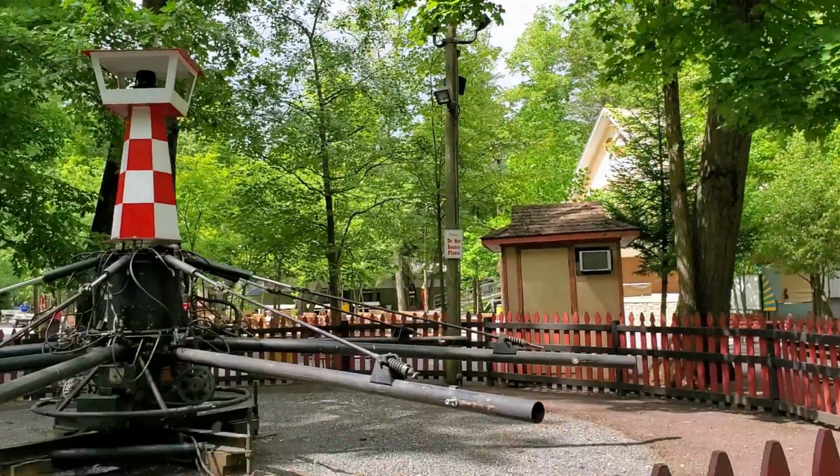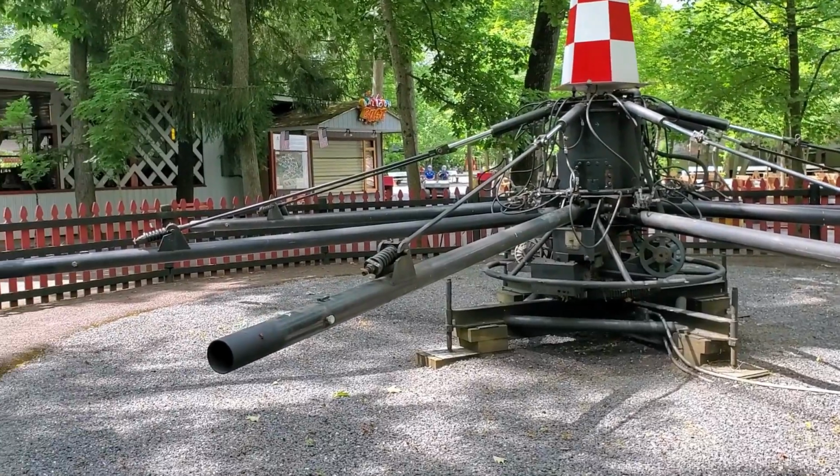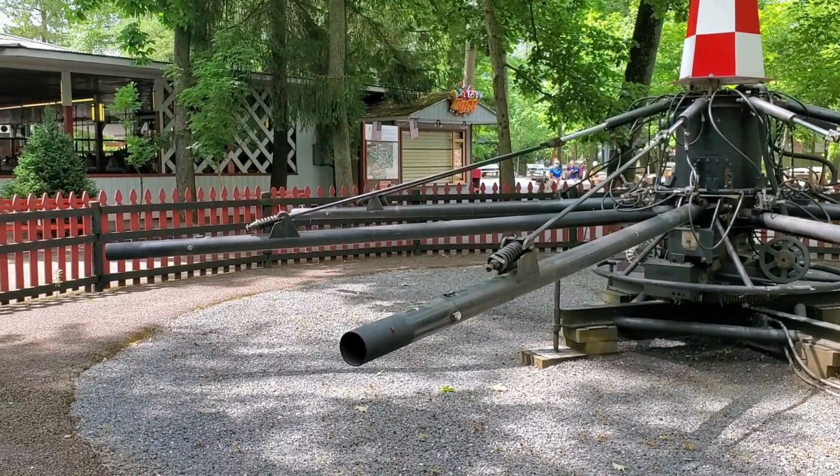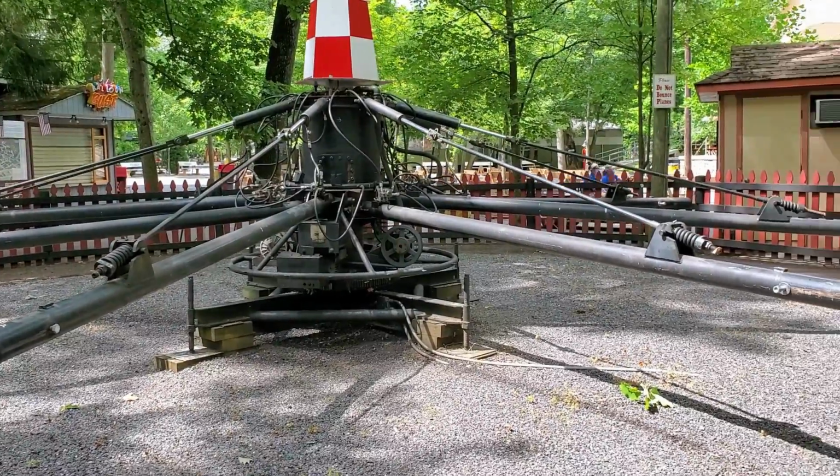So another ride, still ready to be assembled, is the Red Barons, one of the kiddie rides. This is a look that many guests don't get to see during normal operating season. Typically this is how it looks during the off season, so I just want to give you a quick glimpse at that.